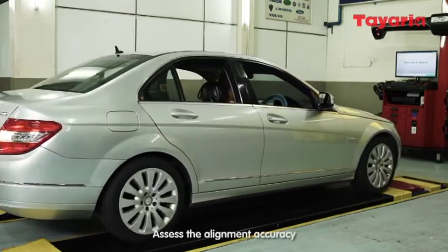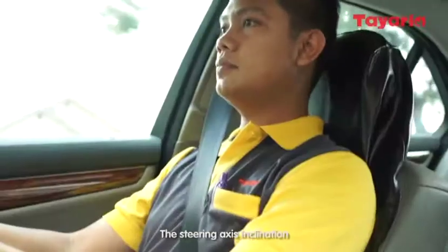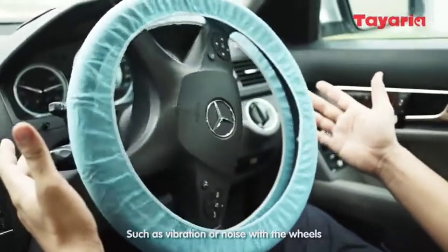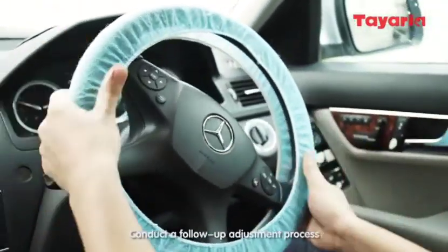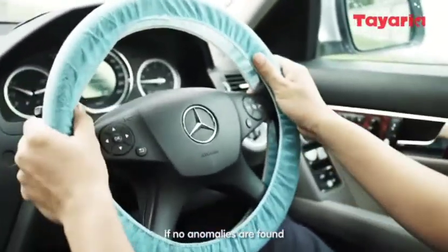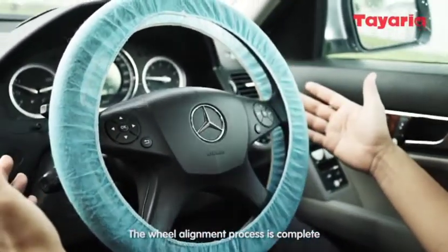Assess the alignment accuracy, the steering axis inclination, and detect any possible issues such as vibration or noise with the wheels. Conduct a follow-up adjustment process if any anomalies are found. If no anomalies are found, the wheel alignment process is complete.